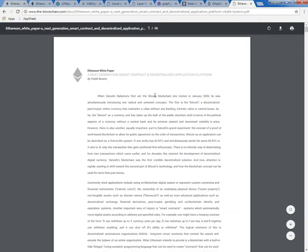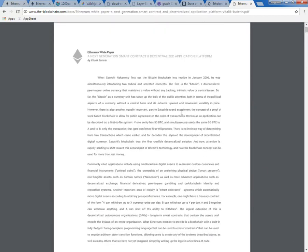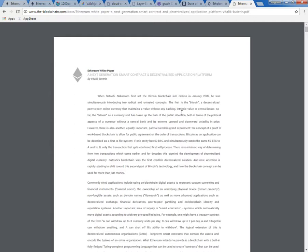If you want to know more, the Ethereum white paper's here. It's pretty dry. If you're a developer and you want to know more, or you're a CEO and you want to explore the idea of building your own DApps, please look at the white paper. You can Google it, find the Ethereum white paper. This one happens to be a PDF. The original Ethereum white paper is not a PDF. I just found one that was converted to PDF. I believe it's up to date. I believe it's accurate.